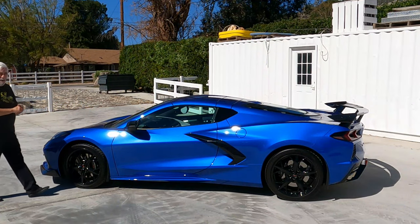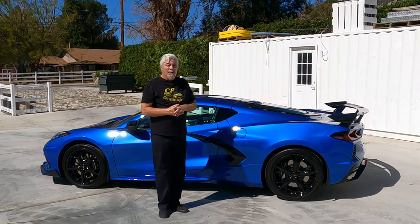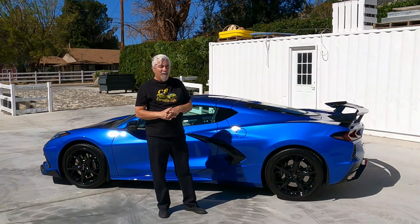There you go, Elkhart Lake Blue. What a beautiful car.